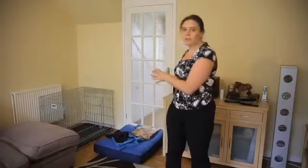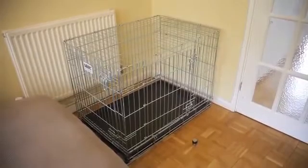So we're going to use a puppy crate for this, just to make it nice and enclosed. It doesn't have to be a puppy crate, it can be whatever is appropriate for what you have and where the space is. It can just be, if it's behind a sofa, just draping lots of blankets over there to make it more enclosed and dark and quiet and comfortable for them.